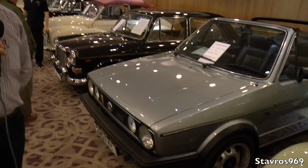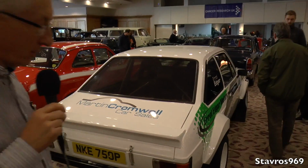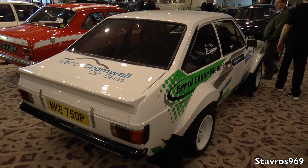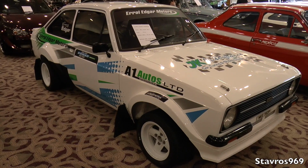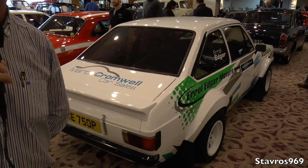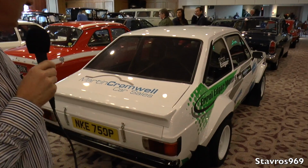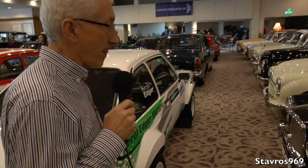And moving on up, I think we should maybe take a quick look at this Mark II Escort rally car. Just built, hasn't seen a rally yet. Everything about it's just absolutely brand new. And now the price of that would be a different story. The price of that could be 60, 70,000 pounds worth. But there's a lot of work and a lot of money goes into that. So that's the Mark II Escort rally car.